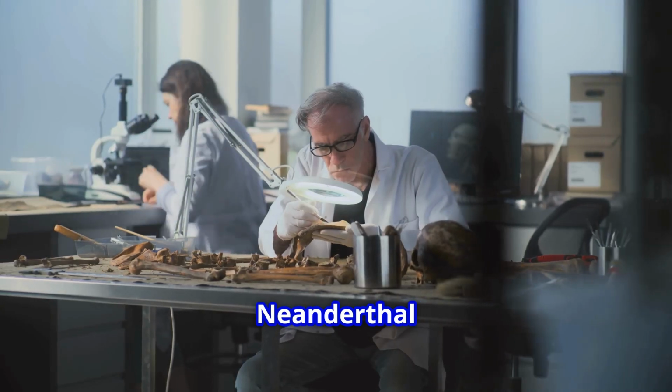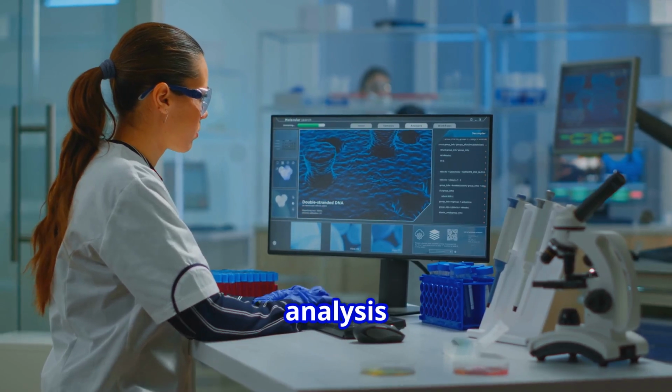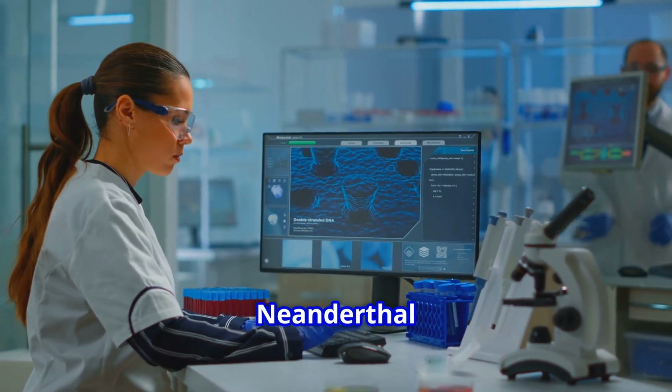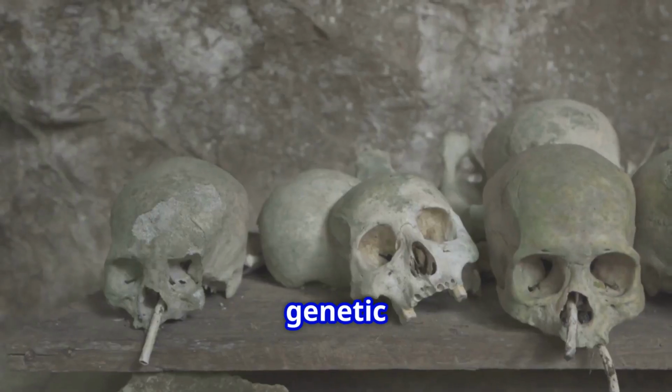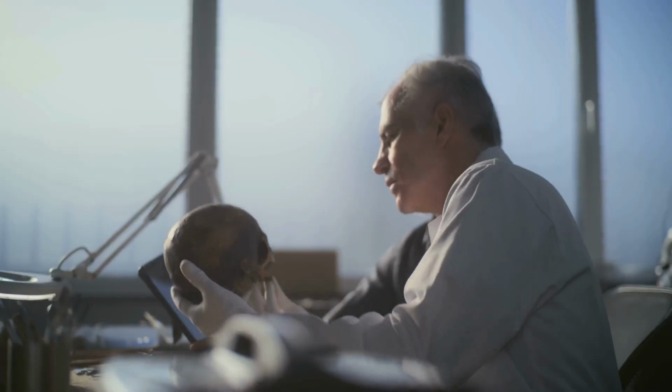The mystery of the Neanderthal disappearance continues to fascinate scientists. New DNA analysis techniques have revealed that many humans today carry small amounts of Neanderthal DNA, evidence of interbreeding between our species. But these genetic remnants are all that remain of a once thriving human species.